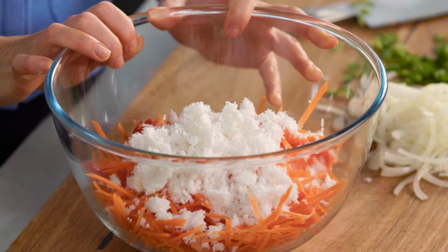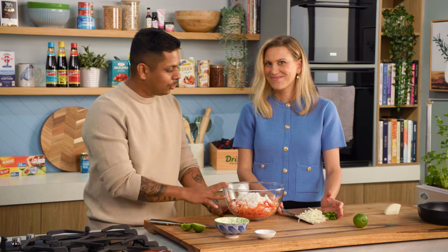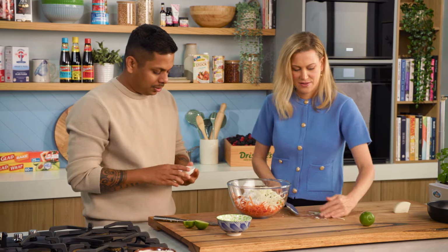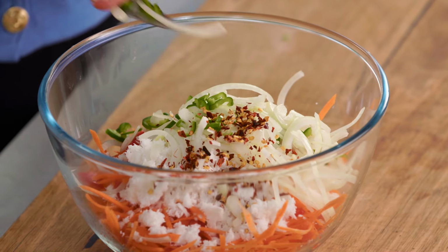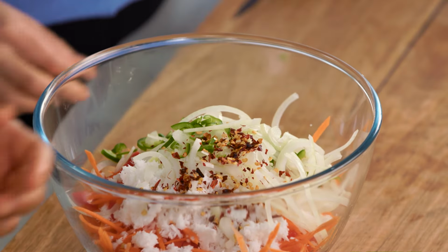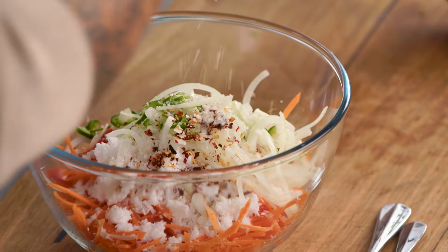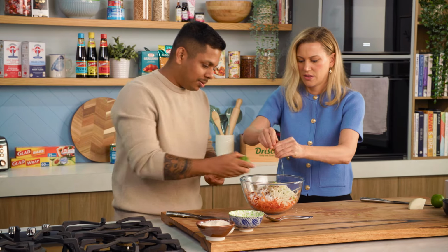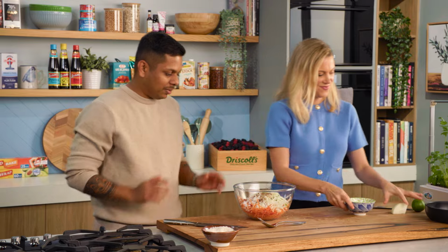All right. So we added the carrots, the tomatoes, and our coconut. Now we add the onions and the chili. I'm going to top up with some chili flakes for that heat. It's very important. And some salt. Good couple of pinches. Do you want to squeeze some lime here? Yeah, sure, I'd love to. This is the last step. Nice juicy lime. There we go. All right, so everything's in.